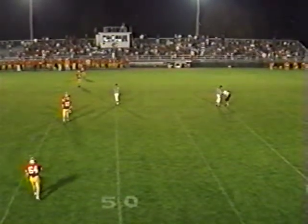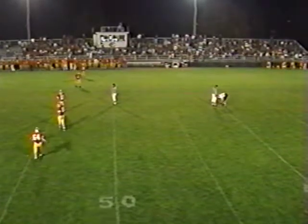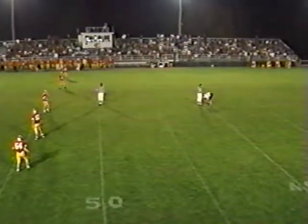And with 8:34 left to go here, the Maroons on top, 28-6.